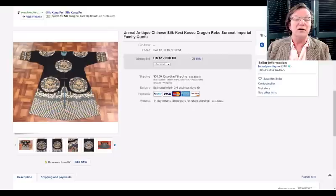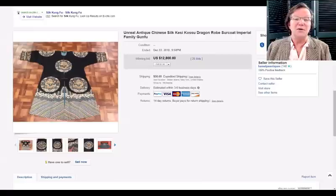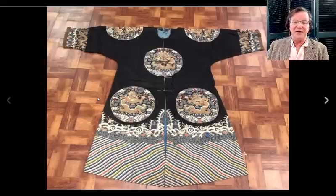Staten Island, New York. Do a little detective. Media, Pennsylvania. Okay, they're not. They just both have parquet floors. I thought it was the same seller based on the background. Sorry. At any rate, it was this roundel robe.